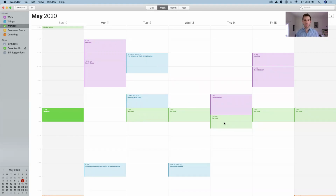That could be a swim, a bike, a run. It could be a strength workout. It could be a walk. It could be a hike, whatever it is. I'll be more detailed later on, but I definitely want to block in that time and Greatness Everyday stuff.